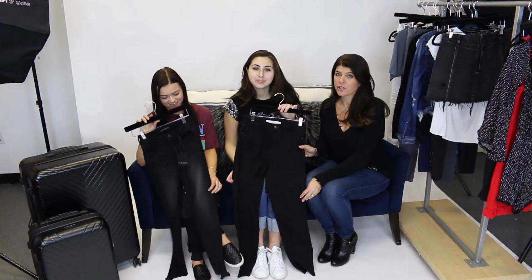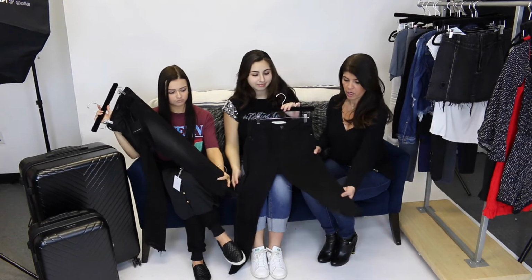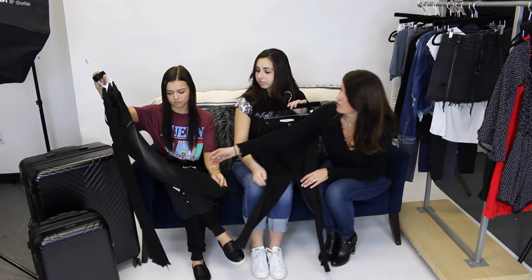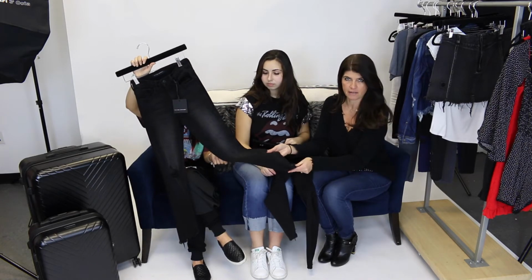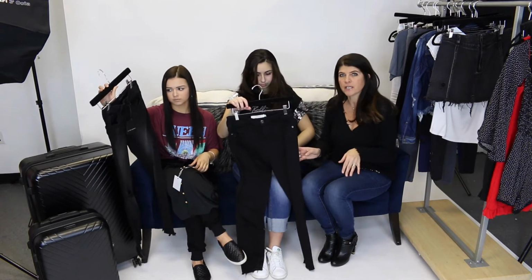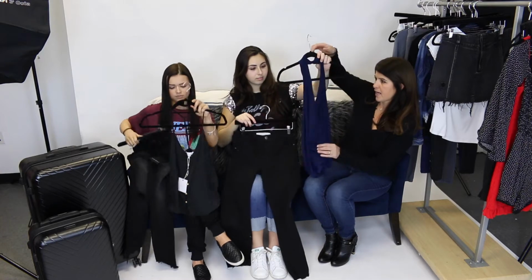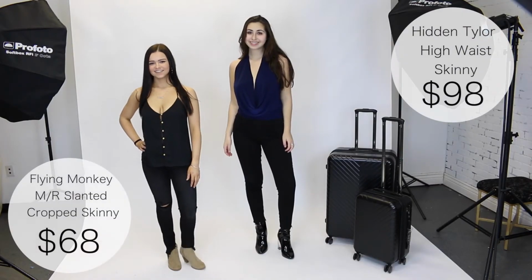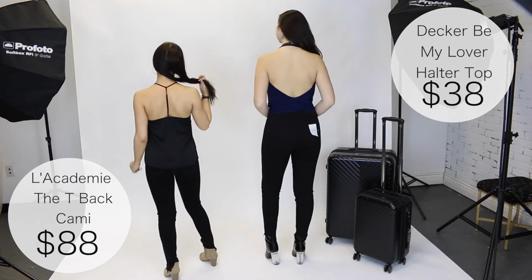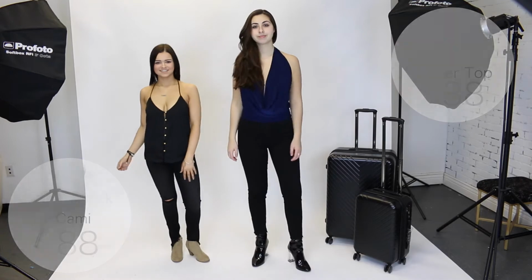Another item that you want to have with you when you go abroad are a pair of black jeans. Now you can go with your high-waisted black jean with no rips, or you can go with your black jean with rips and cut-off bottom. So cute for anything. You could wear them at night going out with a heel, you could wear them during the day with a t-shirt. We styled it today with this navy sexy halter top for going out. Looks great on and easy to pack. Remember, we want easy to pack things because you're packing a lot of stuff into a very small space.